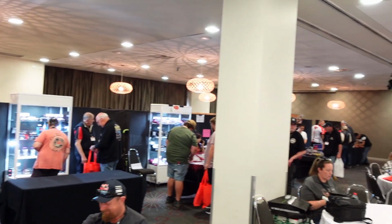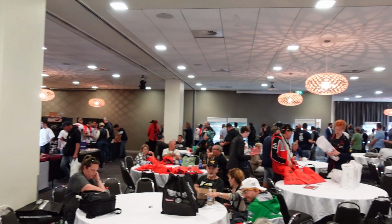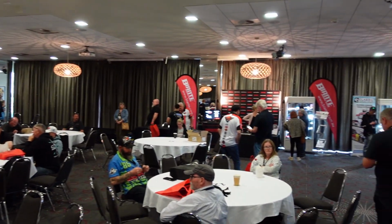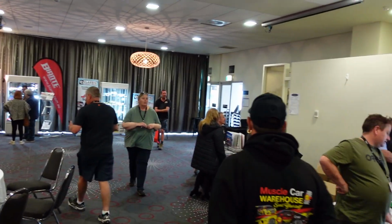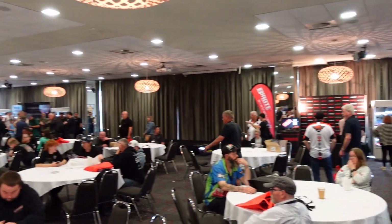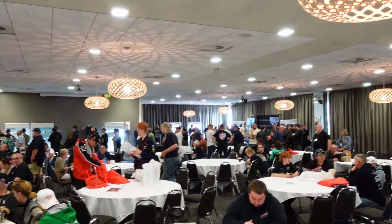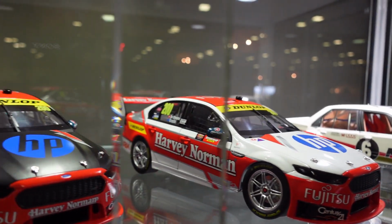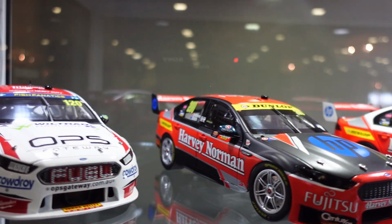In the video you'll see which one's my favourite, but here's the stuff that I took during the day. Kicking it off, we've got an overview of the room. As you can see, all of the stands were around the outside, and then all the tables in the middle were converted over for the nighttime festivities with the gala dinner. I didn't bother hanging around for that. Then we've got the model-exclusive cars, the Craven Mild one, and then the two Harvey Norman ones.